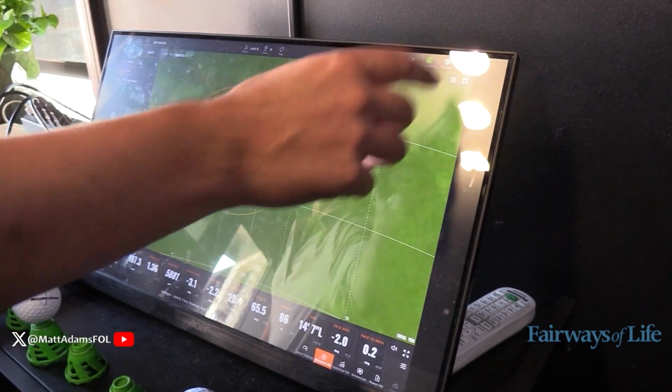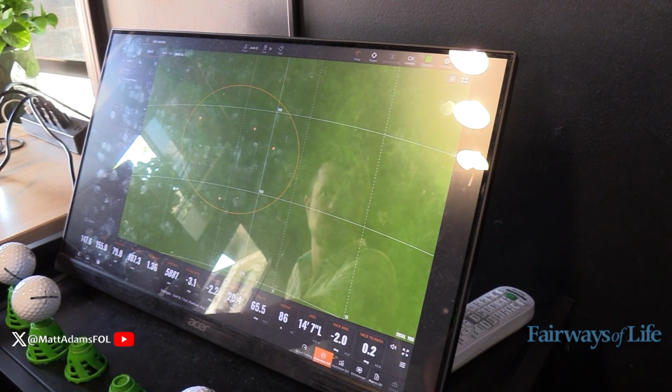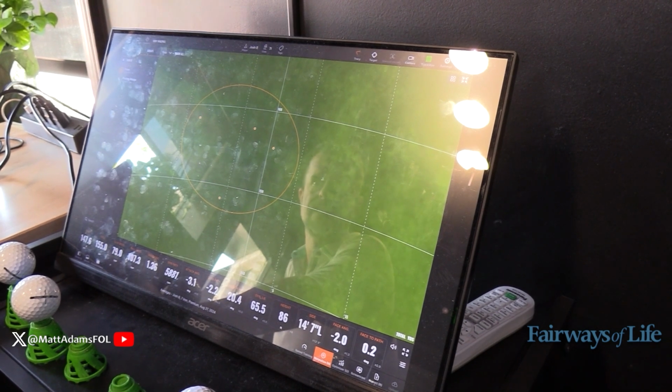So if you look at dispersion, it's a little bit wider than I think you would like, especially this one that's kind of dropped down a little bit. Yeah. So if we can tighten this up a little bit, whether that's with the shaft or the head, that's ideally what we would want.